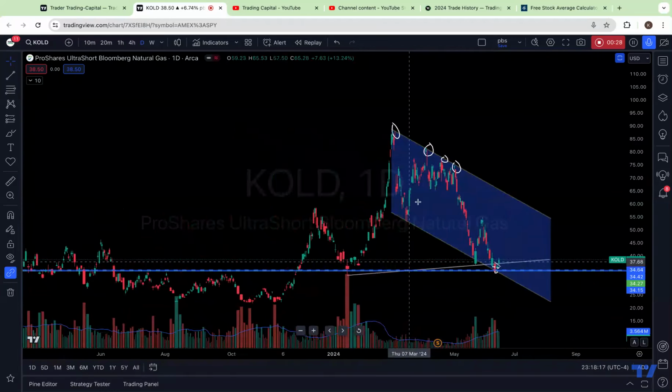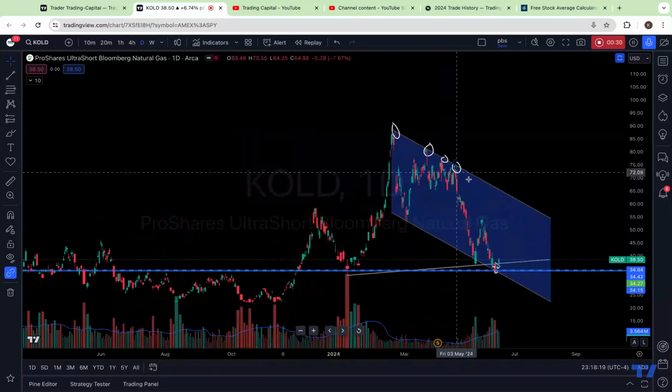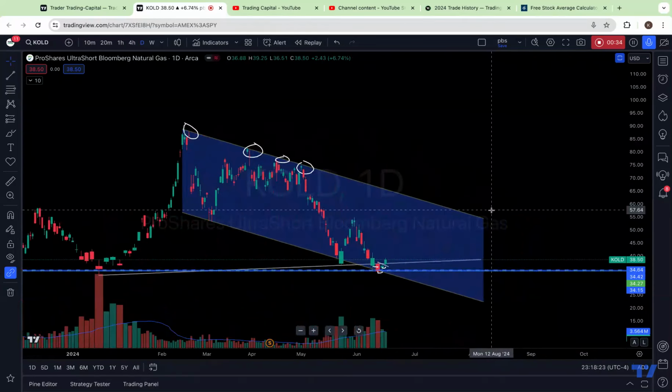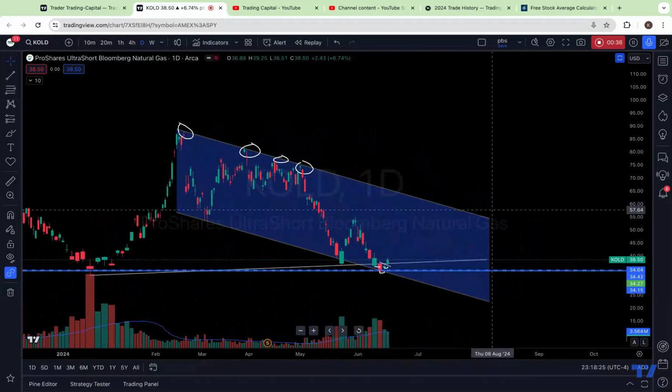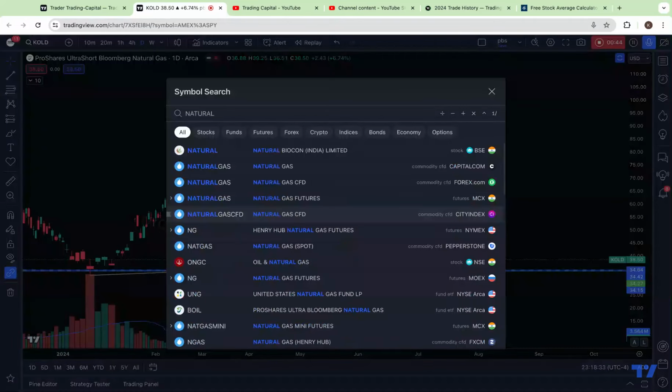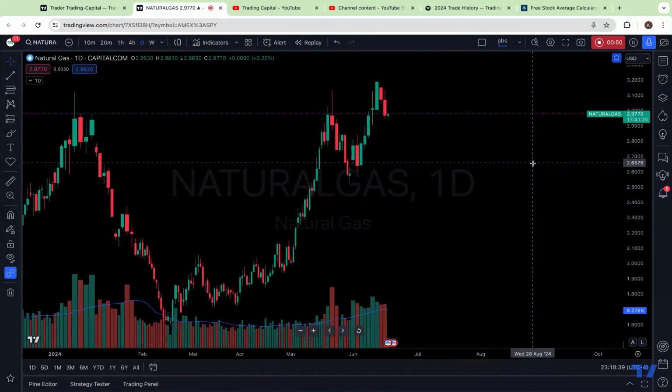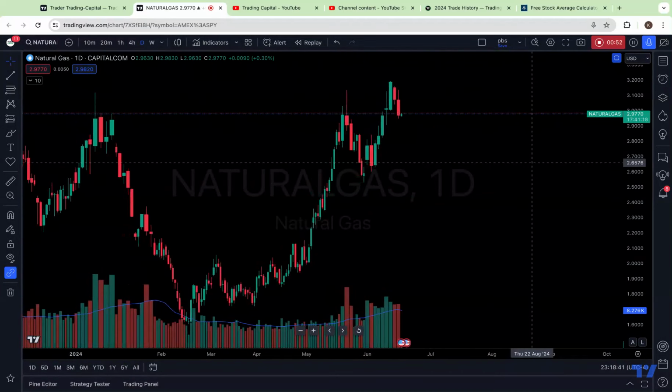If you simply bought and traded around the high extension range of the channel and the low extension range of this channel, you would likely be very successful just by using simple position management and risk tolerance. So definitely a powerful channel to watch on KOLD. Now, all channels will break at some point. Now, Nat Gas, the question is, how can we make money moving forward?